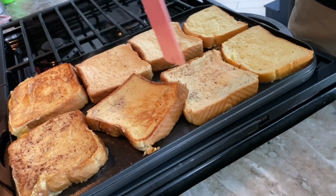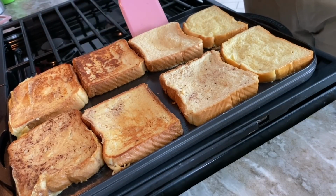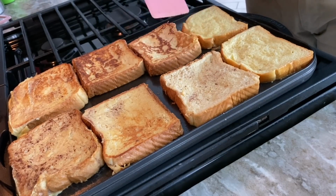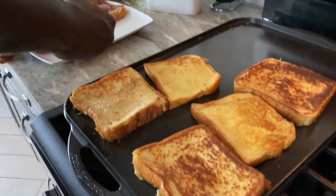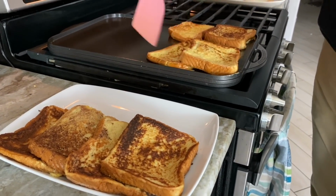So I hope you realize Chef K used two kinds of bread. He used a Texan toast, that is typically the kind of bread I would buy to make French toast. And he also used some brioche, that is like French bread, very similar to sugar bread. And sometimes when I have freshly made bread, or even just sugar bread made at home, I use that for French toast.